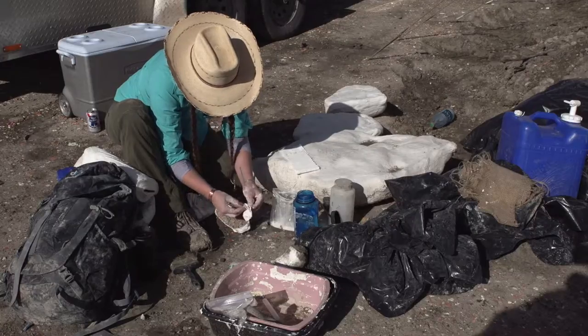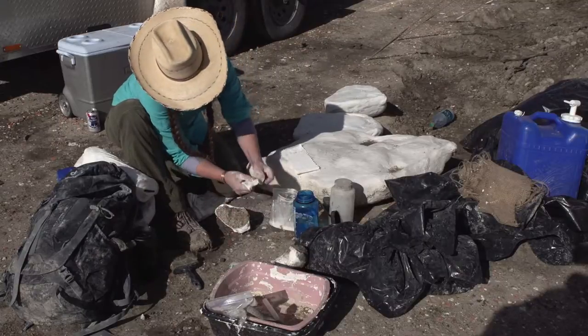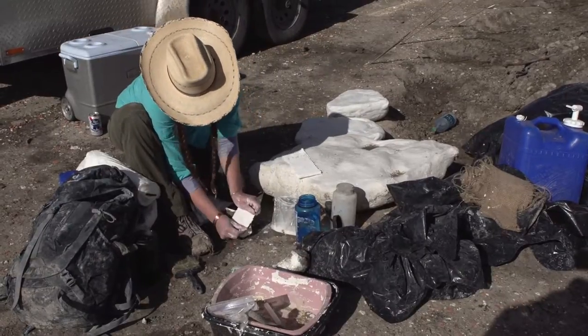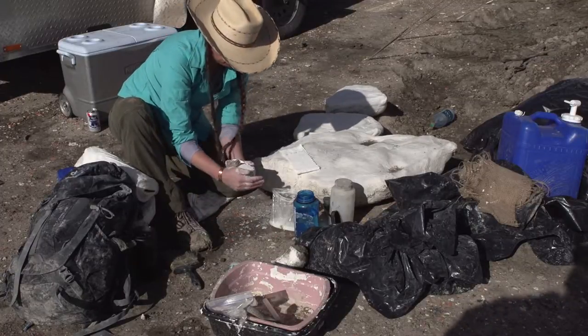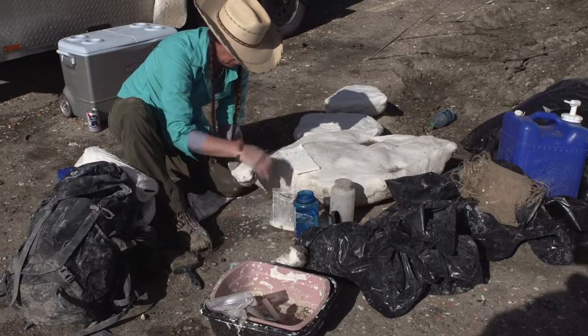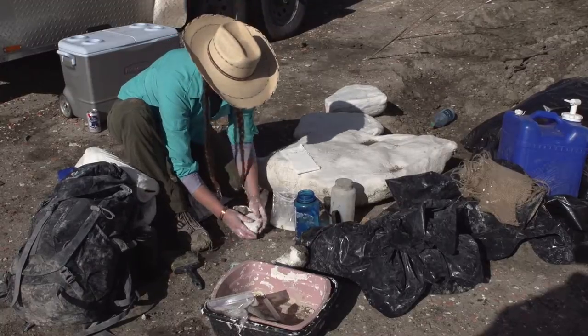I am Kristen McKenzie, and I am the curatorial assistant at the Denver Museum of Nature and Science. We could easily have hundreds of thousands of fossils that have never been looked at, identified, curated, and therefore they're unavailable to science to study. So those are the things I take care of.